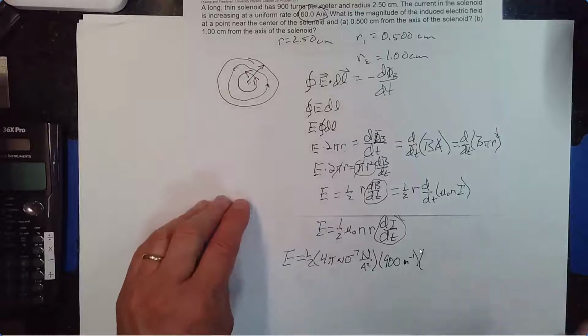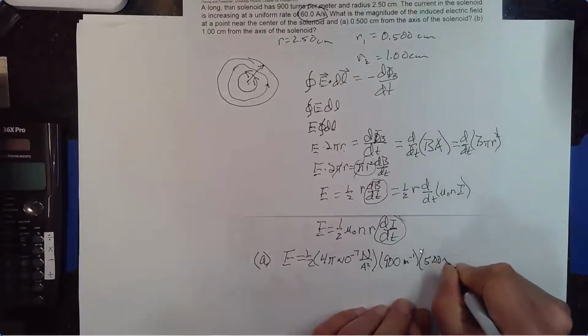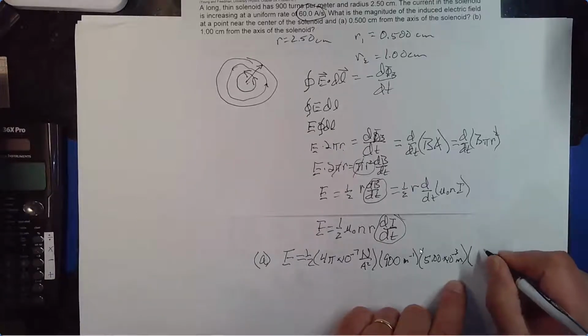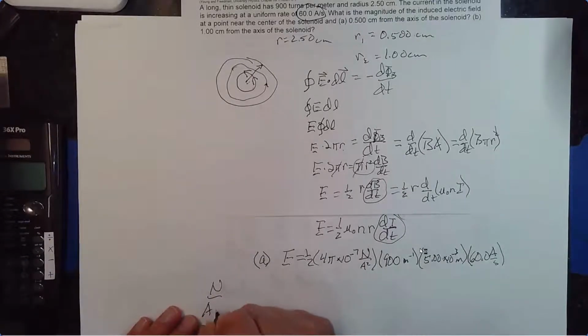And then the R that we're talking about for part A would be 0.500 times 10 or 5 times 10 to the minus 3 meters. So that takes care of the meters. That was the R, that was the n, and di dt is 60.0 amps per second. So meters are going to be gone. I would have newtons per amp second. Does that look like an electric field to you? Check that. Newtons per amp second. An amp second is a coulomb. Hey, that's newtons per coulomb. That's easy. That is an electric field.